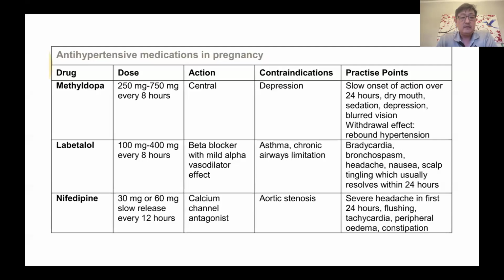And as you can see, methyldopa is centrally acting. The main contraindication to using methyldopa is depression. It does have a bit of a slow onset of action. Because it is centrally acting, it can cause a bit of dry mouth and be somewhat sedative. And in terms of withdrawing or stopping the methyldopa, you just need to be aware of the potential risk of rebound hypertension.